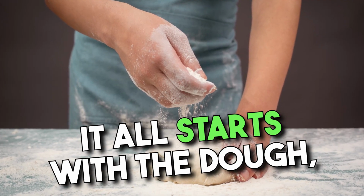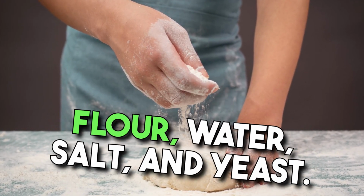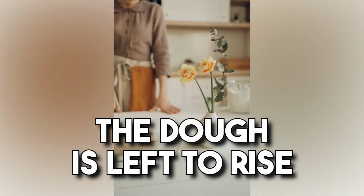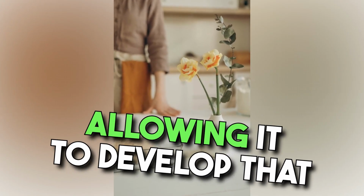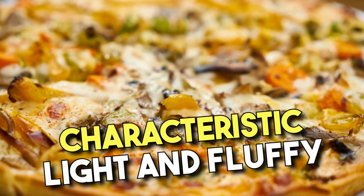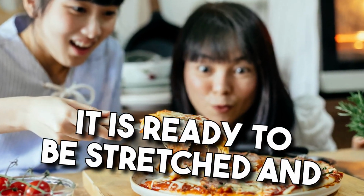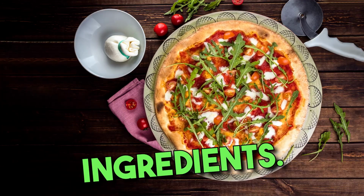It all starts with the dough, which is made from a mixture of flour, water, salt, and yeast. The dough is left to rise for several hours, allowing it to develop that characteristic light and fluffy texture. Once it has risen, it is ready to be stretched and topped with the classic ingredients.